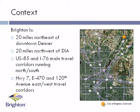I should probably use the pointer. So here's Brighton with the yellow asterisk in relation to Wheat Ridge, which is down here. So my drive this morning was probably a little bit longer than Kent's, but.